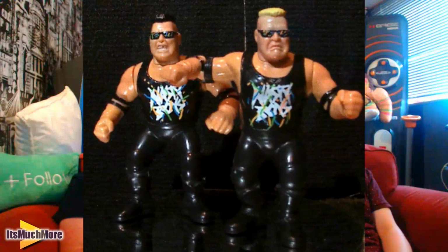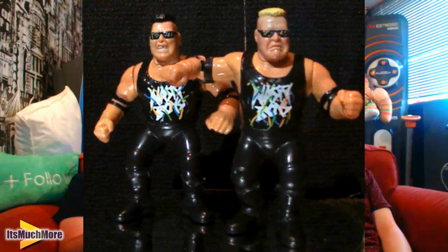I think there's some really strong stuff with the tag packs. My favourite out of all of them, see, there's a difference here. There's my favourite to display, and then there's my favourite to actually play with when I was a kid. My favourite to play with as a kid was the Nasty Boys. They were most practical with the moves they had and how you could play with them alongside all the other figures.